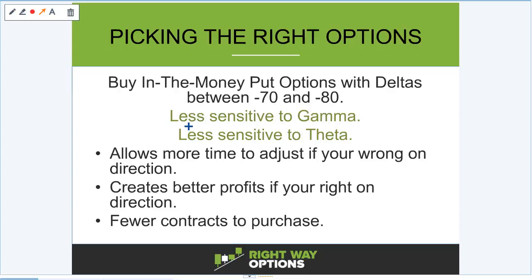I look for that little bit of time so that I can hedge or hold for that period of time that I think that risk exists.